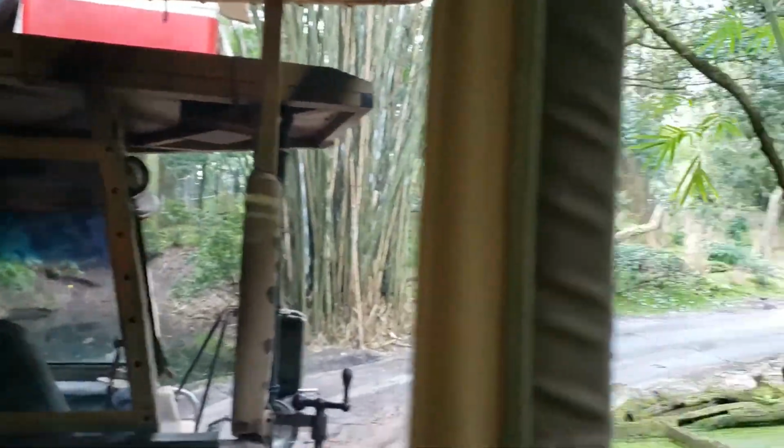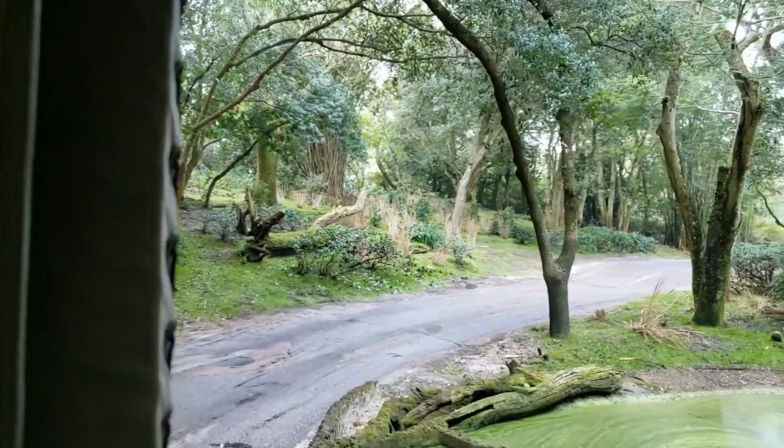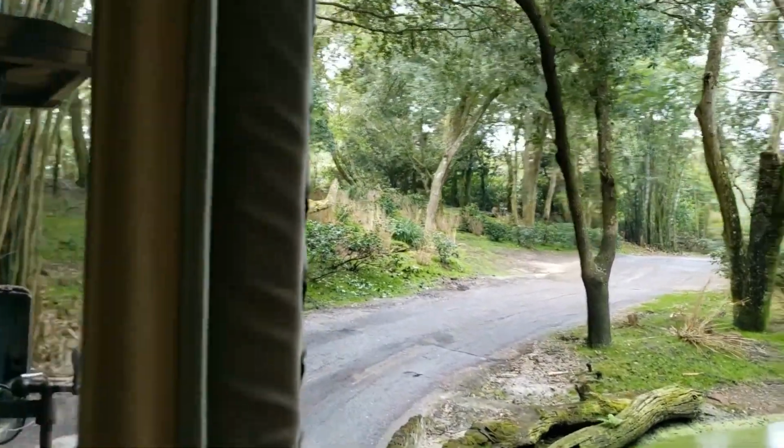But this first area that we're starting to head into right now is called the Little Ituri Forest. The animals here tend to be pretty shy, and they do like to hide. We have to keep a lookout for them throughout the trees and bushes.